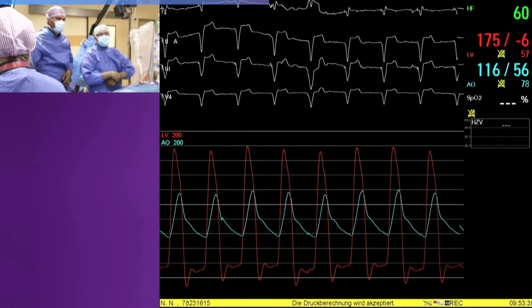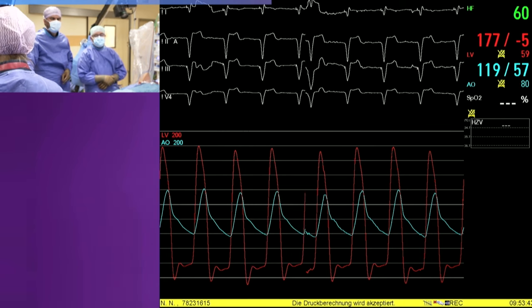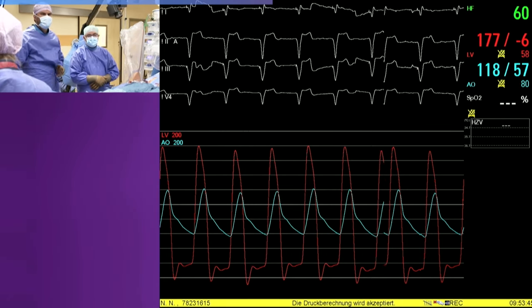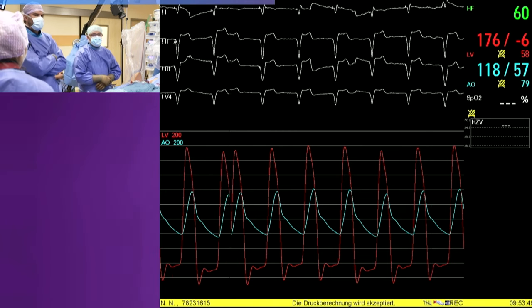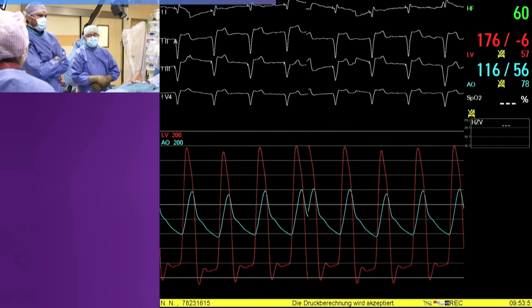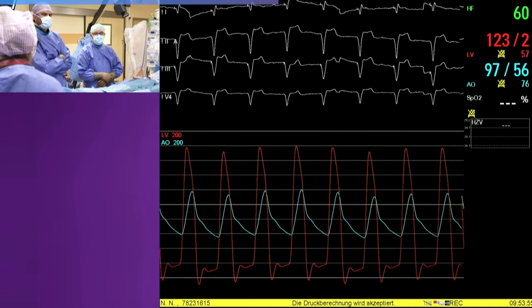Okay, so we see that the invasive gradient is around 55 to 60. I mean, remember that the echo we have is also maybe 1 or 2 months old. So it seems that the gradient may have increased as well, although the correlation between invasive and echo is not always one-to-one, as we know.